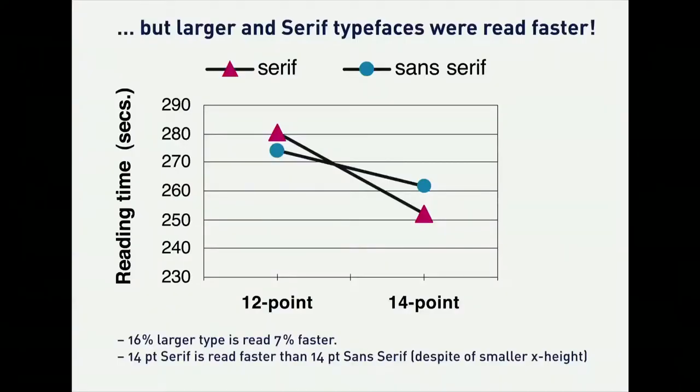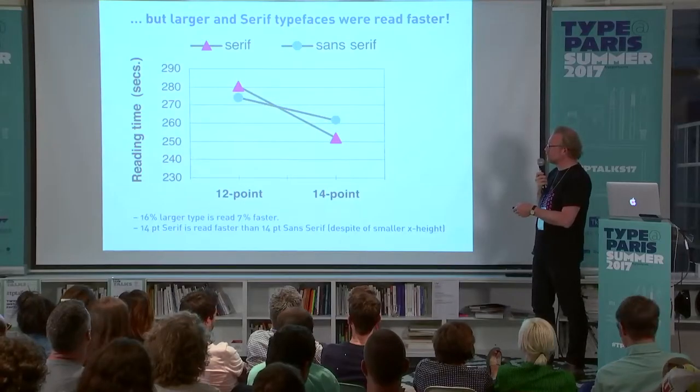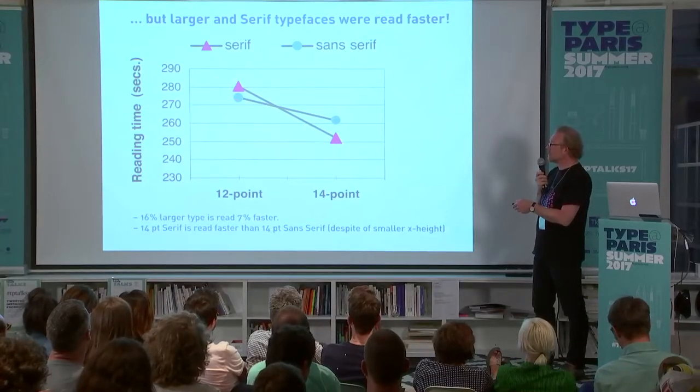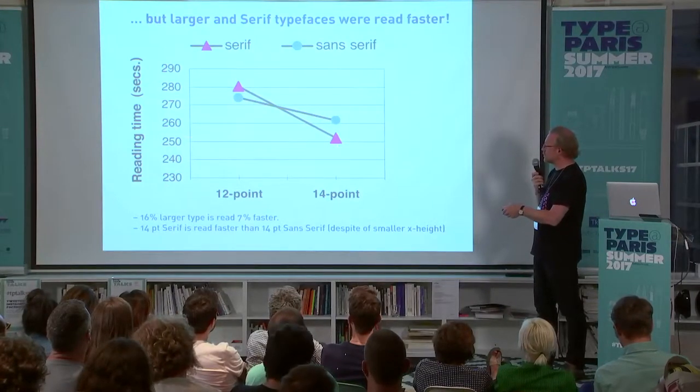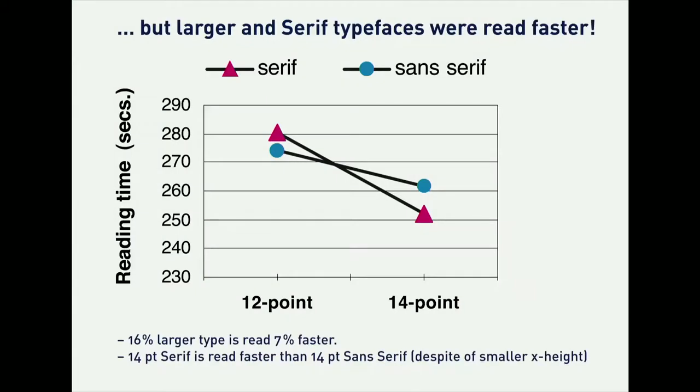And the other point is that they measured also the reading time. This is again a scientific graph, so it is the wrong way around. It is not the bigger the better, because the longer you need to read a typeface, it's not good. So here you have shorter time and here your longer time. So the best reading typeface is here, the serif typeface in 14 point.